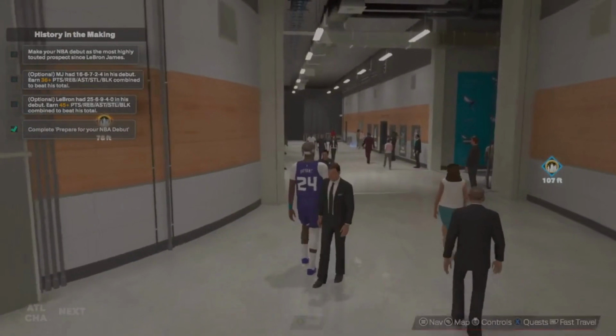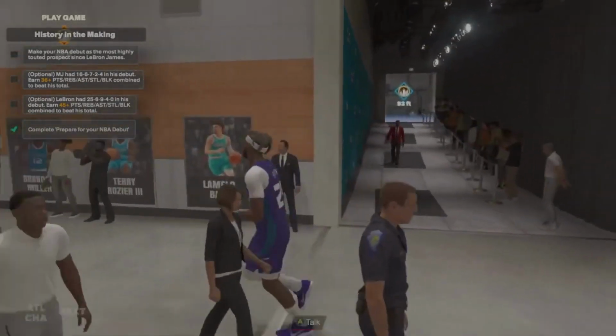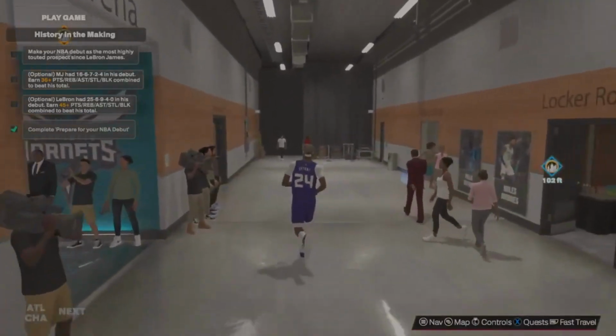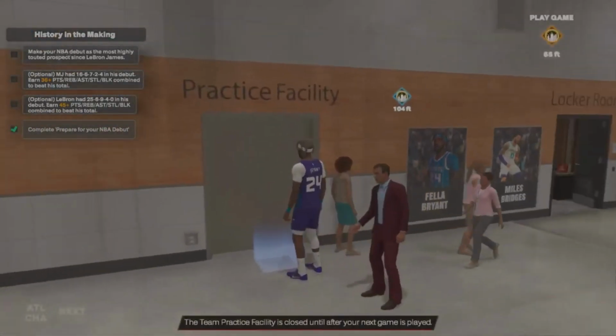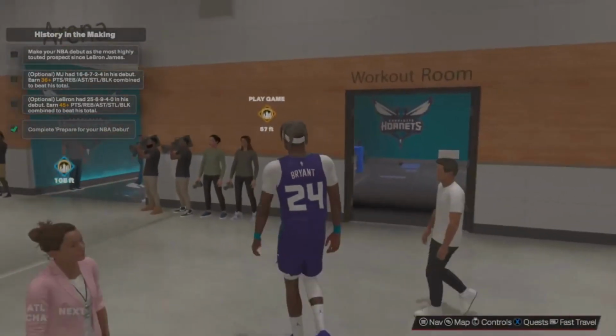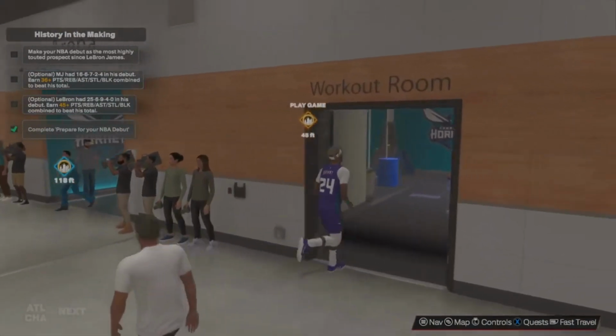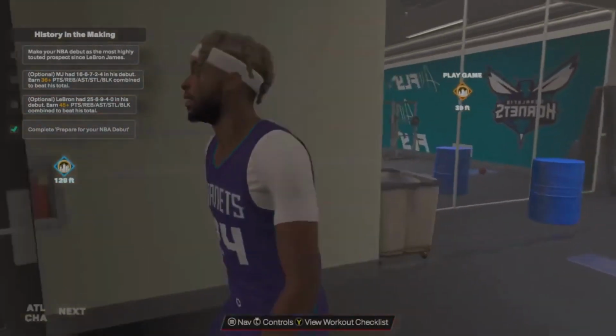Yeah, man, so you can see it's a lot more detail added to the game this year. They got those interactions. Obviously, you got the walk-in tunnel where you take the photos and stuff. Now, we cannot go into the practice facility until after we play our first game. The workout room is also in arena this year. I've already done my workouts prior to the video.